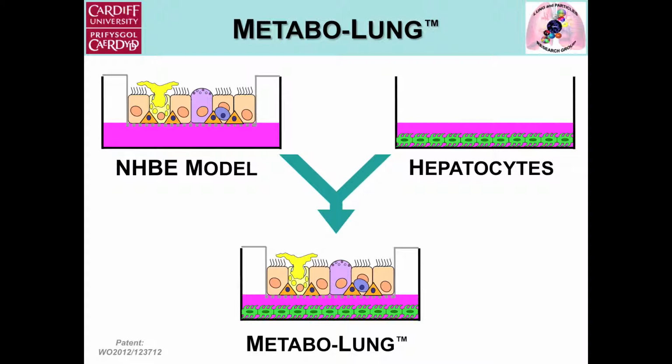Now basically what you need to do is you put your compound on the surface of the epithelium. These compounds will then potentially migrate through the epithelium, whereby they will come into contact with the hepatocytes and be metabolized. You can then see the effect of the metabolites on both the hepatocytes themselves and also back on the bronchial epithelium.